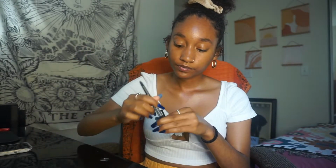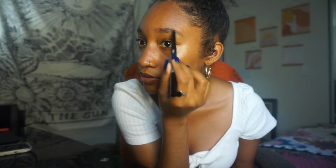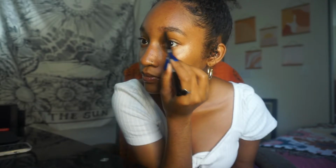So the next thing that I like to do is fill in my eyebrows a little bit, and I don't fill them in super dark, but I try to fill in the sparse parts of my eyebrows. If you're wondering what happened to this eyebrow, I fell at a birthday party and I cracked my eyebrow open. So I just brush out my eyebrows like this. I just do light strokes like that.